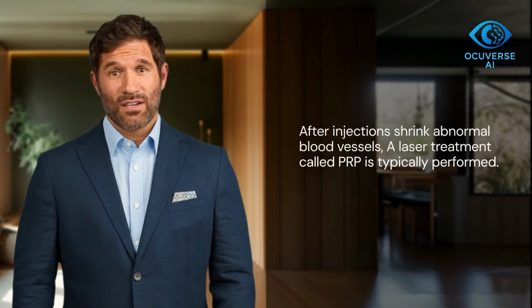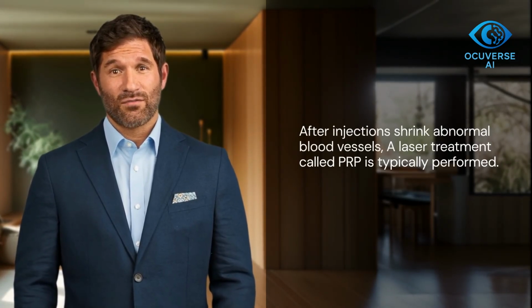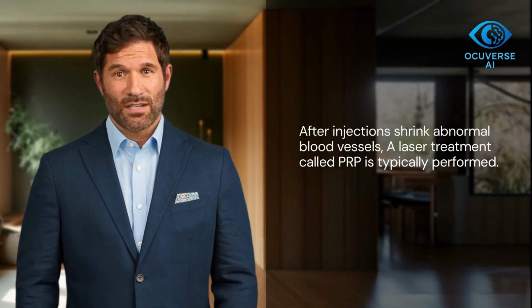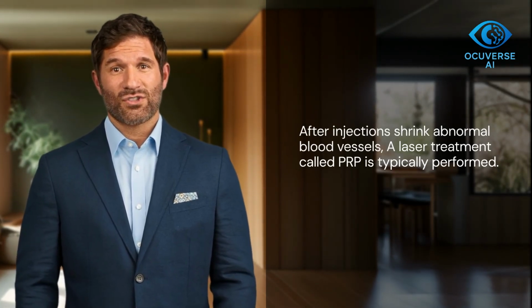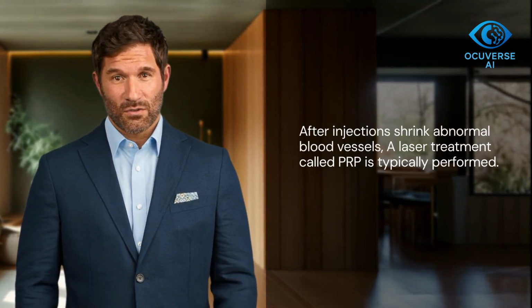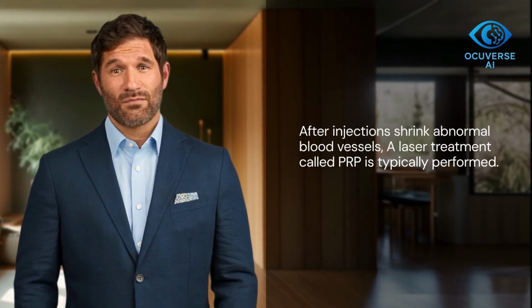Once the abnormal blood vessels have started to shrink with injections, laser treatment called pan-retinal photocoagulation, or PRP, is typically performed. This laser provides a more permanent solution to the treatment of proliferative diabetic retinopathy than injections alone. Injections work well, but their effects are temporary and only last a period of months.